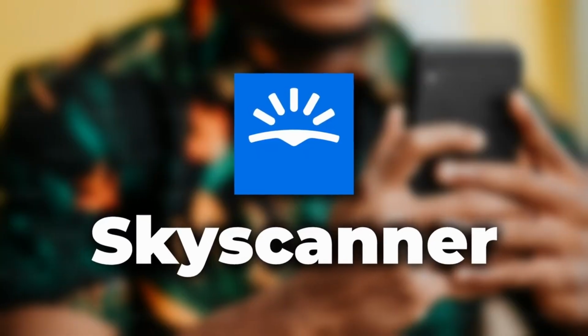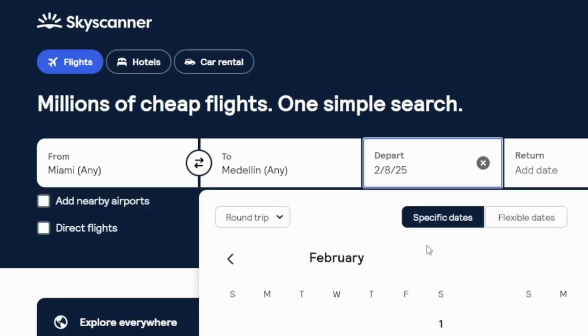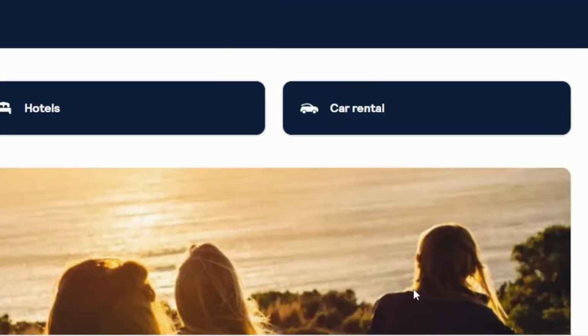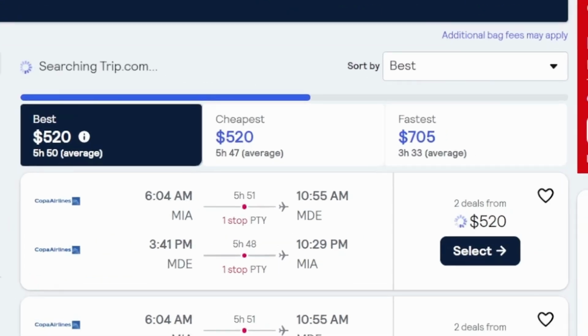The first app that I recommend you get before you even book your flight to Colombia is Skyscanner. If you don't know what this is, Skyscanner is basically like a Google search, but it's for flights. So you type in where you want to go, you put in the dates, and it's going to search all the airlines and give you all the options in one easy to follow page. From there, you can apply a set of filters, for example, cheapest, most efficient, fastest. You can even put things on like departing time.